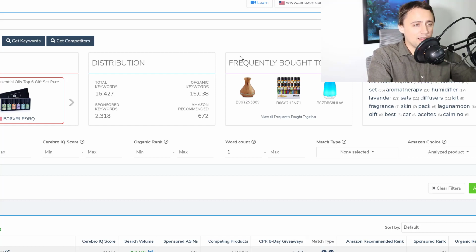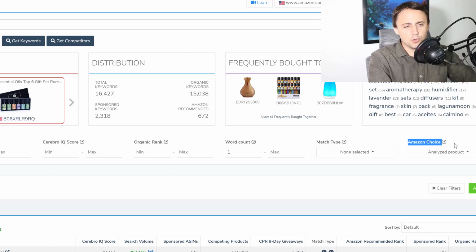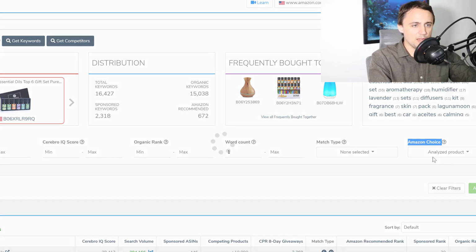So I entered in this ASIN, and the first step I do is I reduce the word count to 1, so I capture every keyword even if it just has 1 word. If you don't change this, the default is 2, so you want to move it down to 1. And then for Amazon's Choice badge, Amazon's Choice is rewarded to 1 product per keyword, and it's generally the one that is most likely to get a sale for that keyword. So if a keyword and a product are a good match, that's probably because that product has been getting sales. We want to know which keywords this product has gotten sales for, so naturally, if we find all the Amazon's Choice badges this product has, that's a good place to start. So let's just start there. Hit apply.